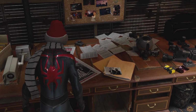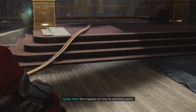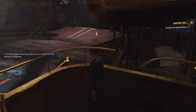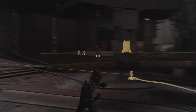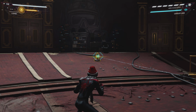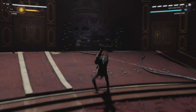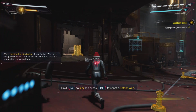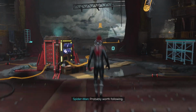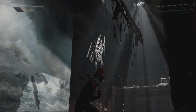Brick's invention. Krieger doesn't understand Nuform well enough to make more, but Finn does. She mapped out how its reactivity works. Find the power source and connect them. Yeah, I'm pretty sure that's what I did. Another power source that I'm not seeing. Cables look important. Oh, over here maybe? Ah, hang on, over here. Oh, no good.